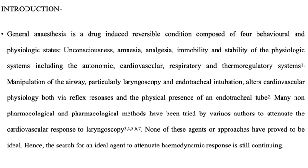Manipulation of the airway, particularly laryngoscopy and endotracheal intubation, alters cardiovascular physiology both via reflex responses and the physical presence of an endotracheal tube. Many non-pharmacological and pharmacological methods have been tried by various authors to attenuate the cardiovascular response to laryngoscopy. None of these agents or approaches have proved to be ideal. Hence, the search for an ideal agent to attenuate hemodynamic response is still continuing.